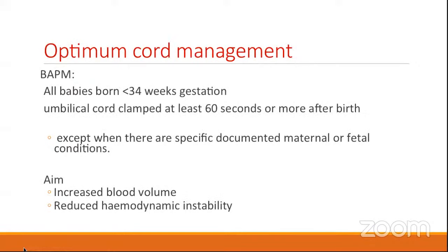The British Association of Perinatal Medicine advocates that all babies less than 34 weeks gestation have their umbilical cord clamped at least 30 seconds or more after birth, unless there are certain situations where they need to be done immediately. And the aim is simply to improve blood flow and also to reduce any hemodynamic instability.